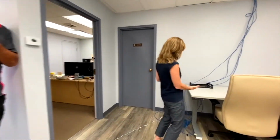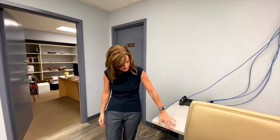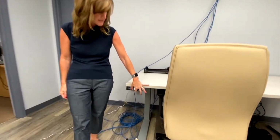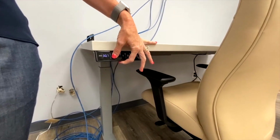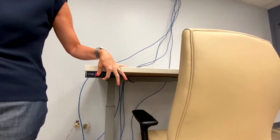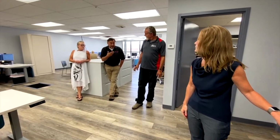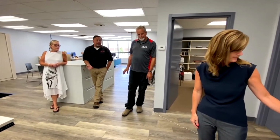One very easy way to do that is just to give them a height adjustable desk. This has different presets, depending upon the height of the person. You simply decide you need to stand up because you need to change your posture. That's awesome. I love it also because they can stand up and get on their computer, and their monitor and everything goes up with them.